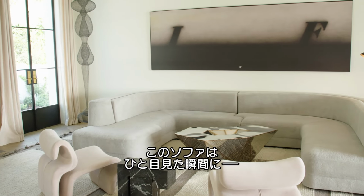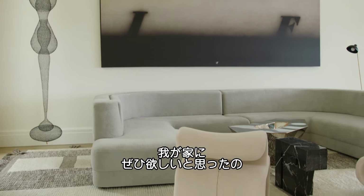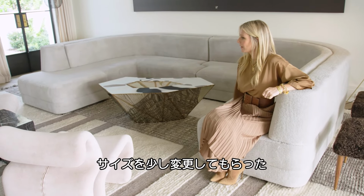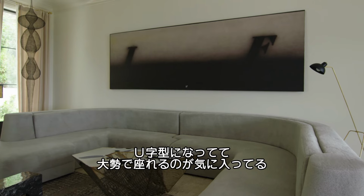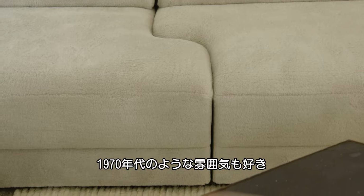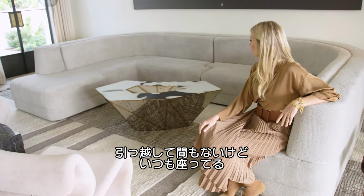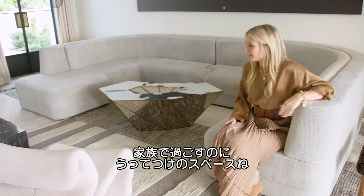This couch, I don't remember where I first saw it, but I knew that I wanted it for this house when I saw it. I ordered it, and then I was like, Bridget, help me. And then she modified the size a little bit. I just love that it's already in a U shape so that people feel like they can pile in. There's something almost like 70s about that, which I love. And we actually use this all the time. Even though we just moved in, we're in this room a lot, and it's a really nice place to sit and be together.